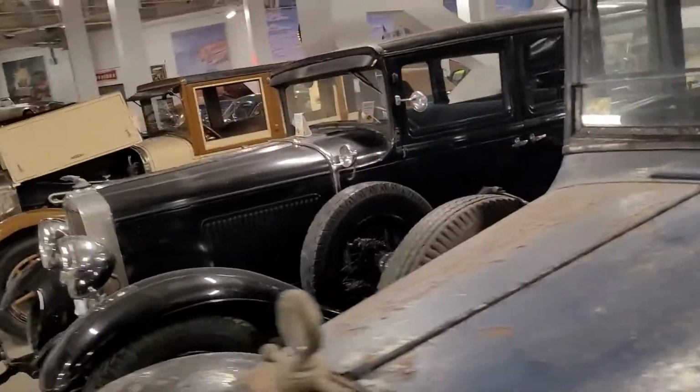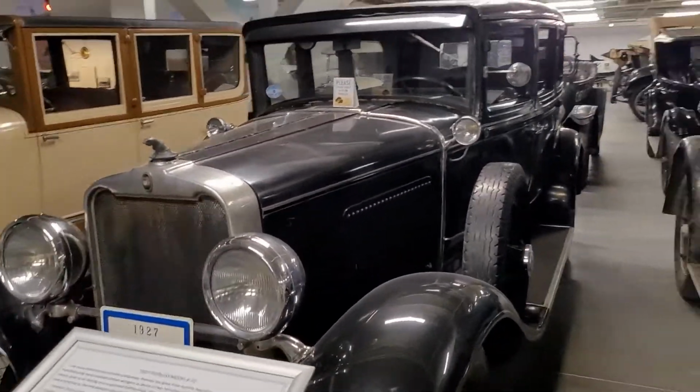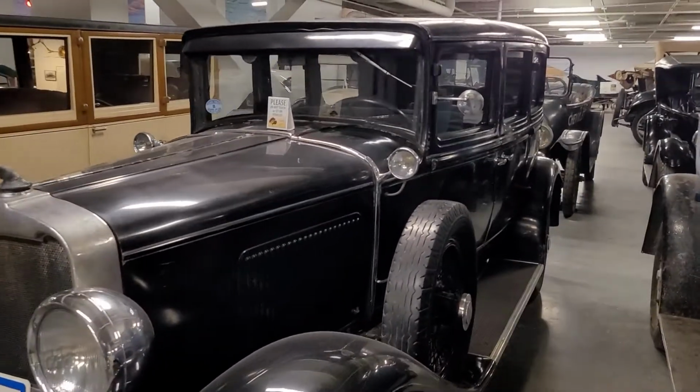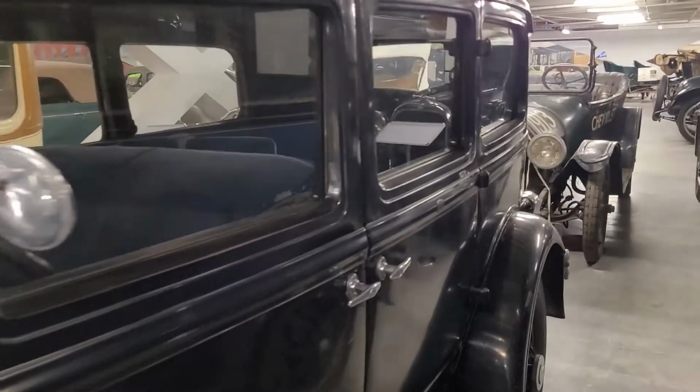That was comfort in the days. Big back seat. That's a baby making seat right there, is what they call that. Baby making seat because it's big. Here we got another, what is it, Peerless, 1927 Peerless, Model 672. That's a gorgeous car, an old Peerless.